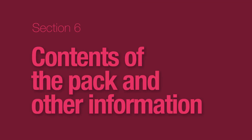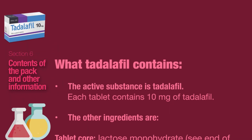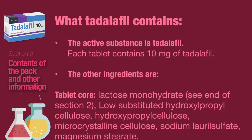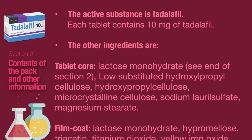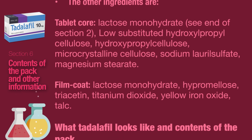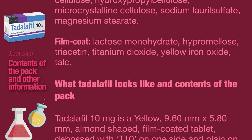Section 6. Contents of the pack and other information. What Tadalafil contains. The active substance is Tadalafil. Each tablet contains 10 milligrams of Tadalafil. The other ingredients are: tablet core, lactose monohydrate, croscarmellose sodium, low substituted hydroxypropylcellulose, hydroxypropylcellulose, microcrystalline cellulose, sodium lauryl sulfate, magnesium stearate. Film coat: lactose monohydrate, hypromellose, triacetin, titanium dioxide, yellow iron oxide, talc.